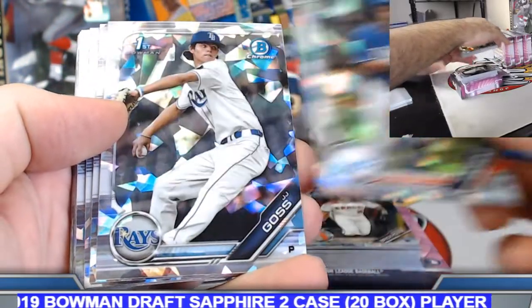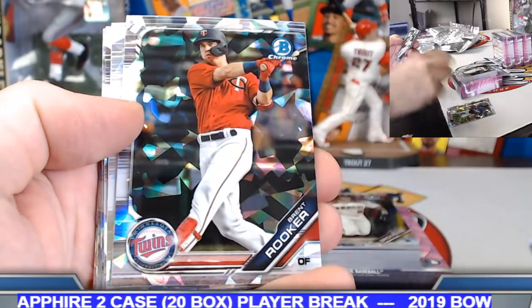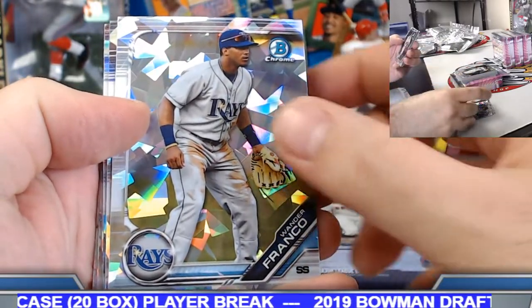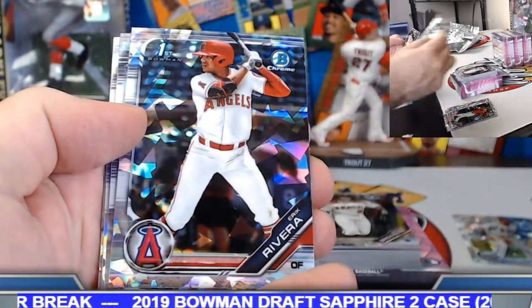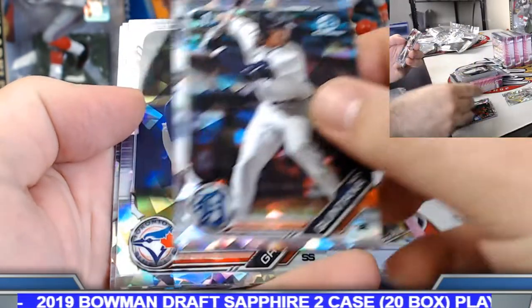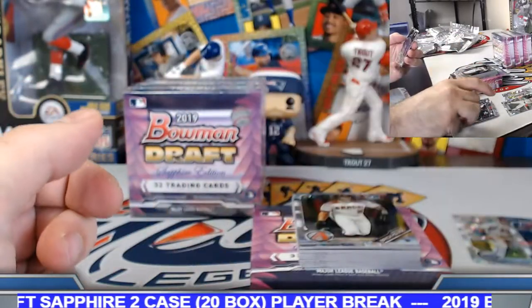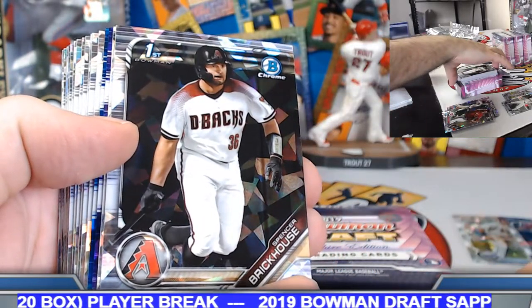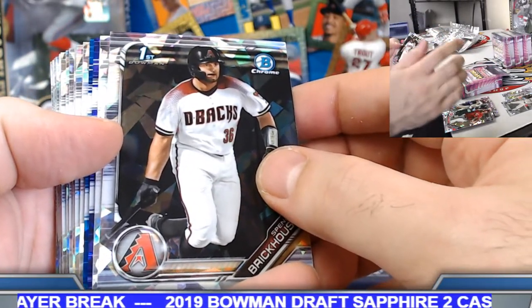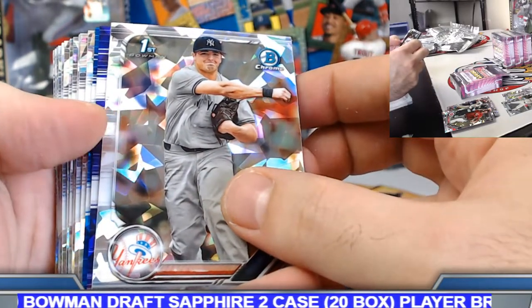Thompson, Jeter Downs, Goss, Waters, Shoemake, Rooker, Wander, haven't seen Wander since early back on the board. Fitterer, Blade, Rivera, Quintana, Groshans, Schultz, Tyler Callahan, Kellers. All right, purple coming up. Another purple. Purple sapphire to 10. Brickhouse, Josh Smith, and good luck.